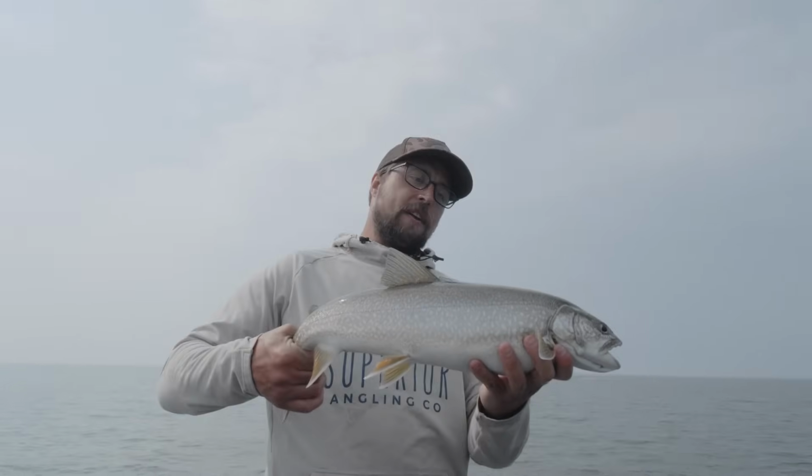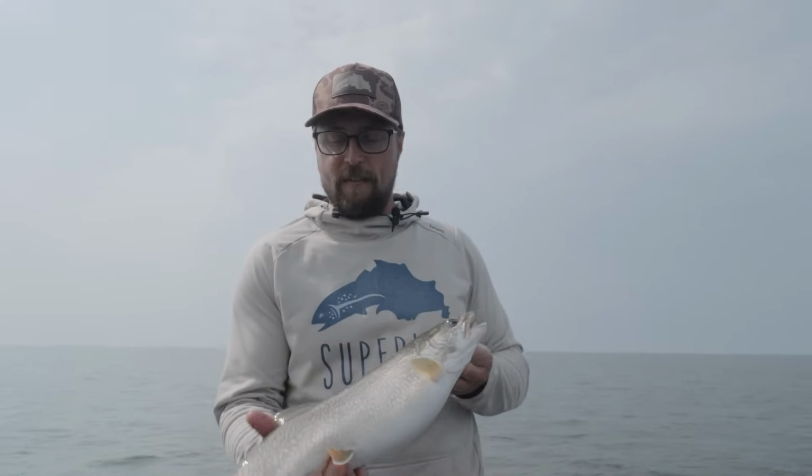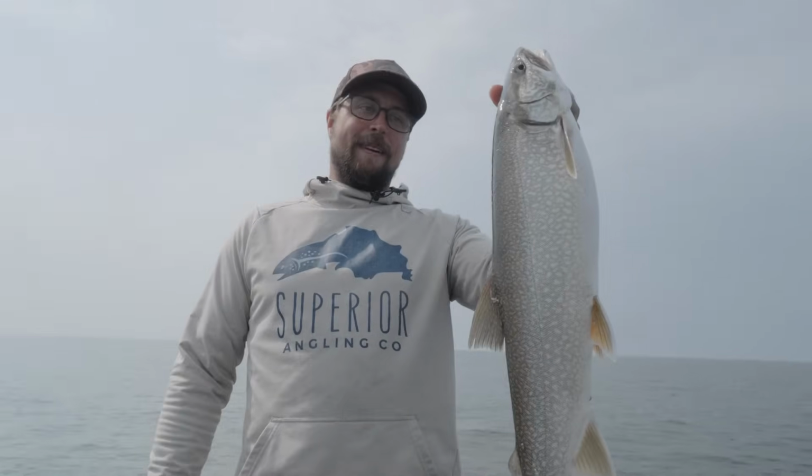A lot of these fish down here have bright orange meat. If you fillet this fish and that last one we kept, and show 100 people that fillet, I guarantee you more than 50 of them are going to tell you it's a salmon or a brown trout or something like that, right? Because it's bright orange and there's no fat in it. We're going to put him in the box and yeah, probably get back down there.